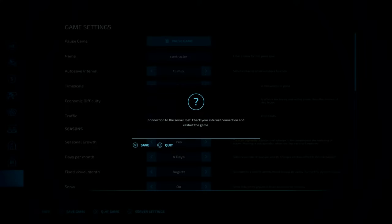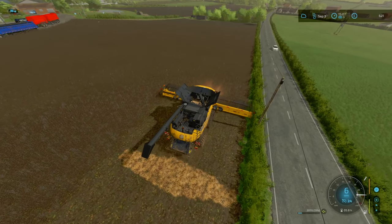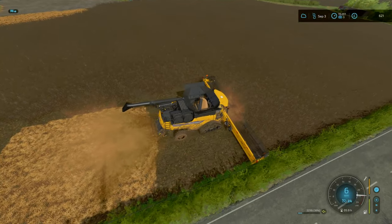why was that automatically saving? Huh? Ah, oh, connection, great. Anywho, minor server interference sorted and dealt with.